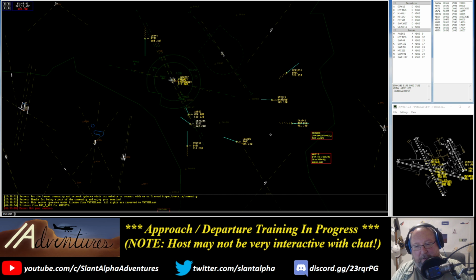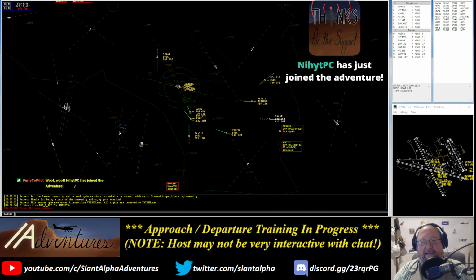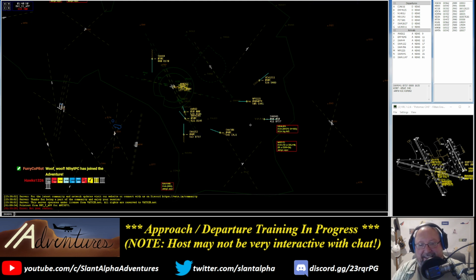Potomac approach, Southwest 941. Southwest 941, Potomac. Yeah, we're going to be approaching our minimum fuel here if you keep us on an eastbound heading. Southwest 941, turn left, heading 270. Left turn 270, Southwest 941.